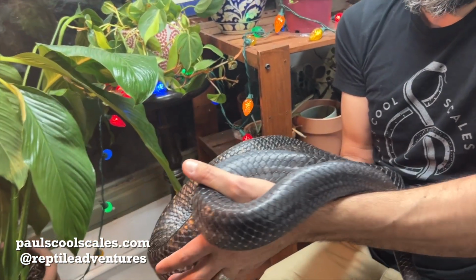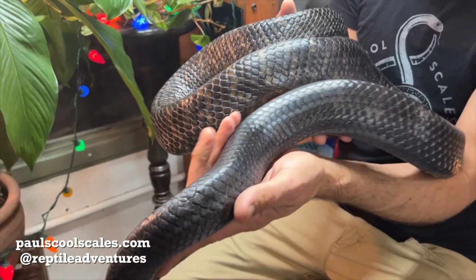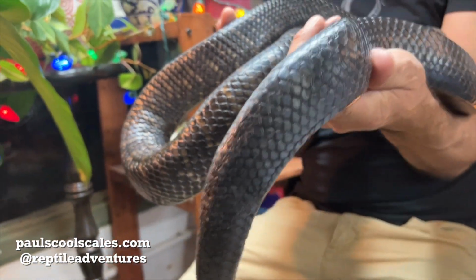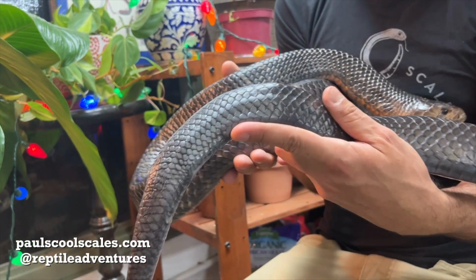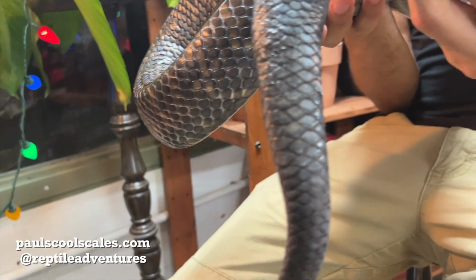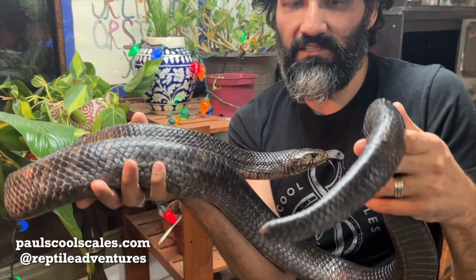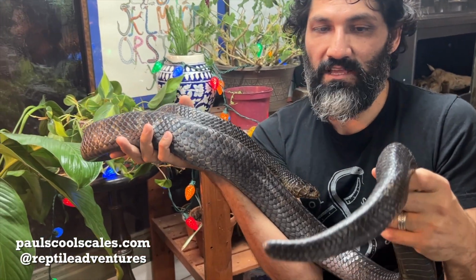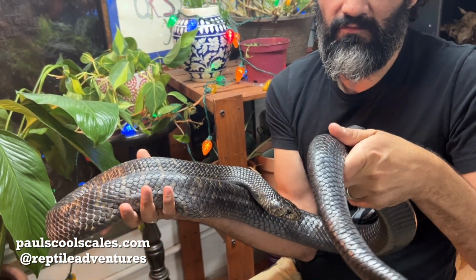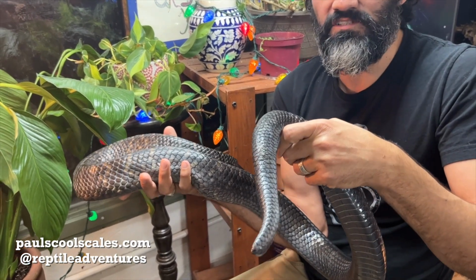Should be a solid 8 feet, but because they eat other snakes, if you don't keep them in a big enough enclosure and feed them enough, you'll have them actually attack their own tails or attack themselves. It happens every so often with cannibalistic snakes, so ones that eat other snakes. In the earlier part of his life, before we got him, he attacked his tail and had to be amputated, 7 inches of it.